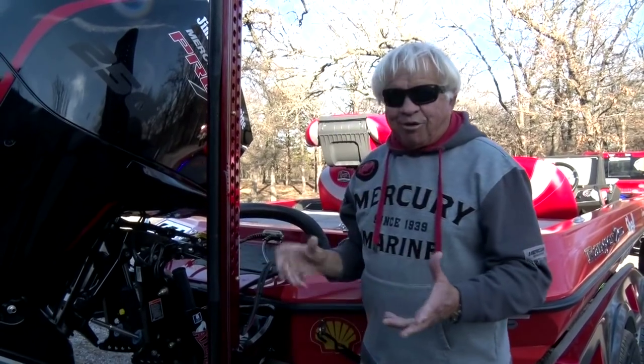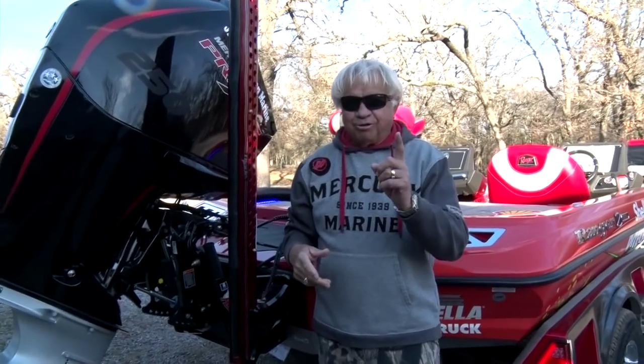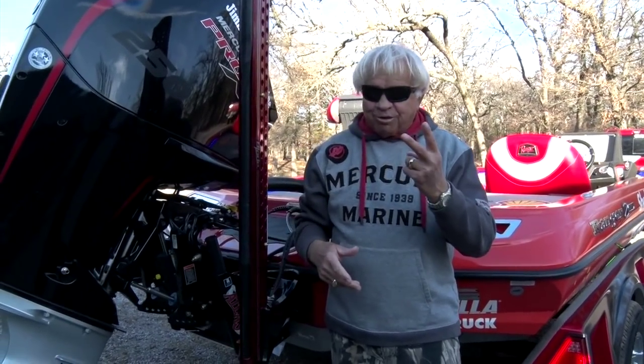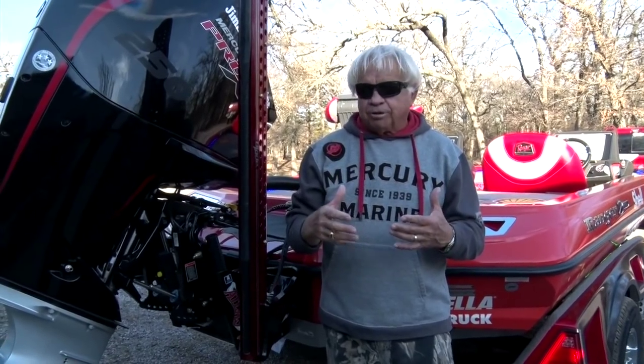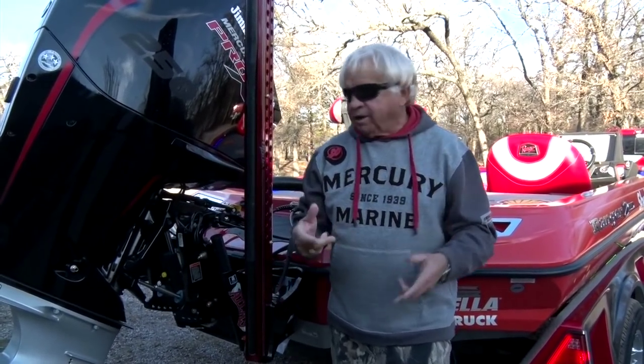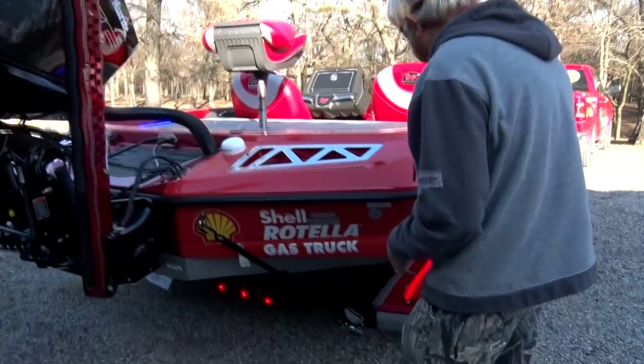But you have two Power-Pole blades. There's a joke out there among tournament fishermen. We see a boat going down a lake with only one Power-Pole on it. You know it's not a pro, because pros all have two Power-Poles on their boat. And I'm seeing more and more boats with two Power-Poles because they do so much more for you than if you just had one. All right, that's the back end of the boat. I don't know anything else I need to tell you back here.